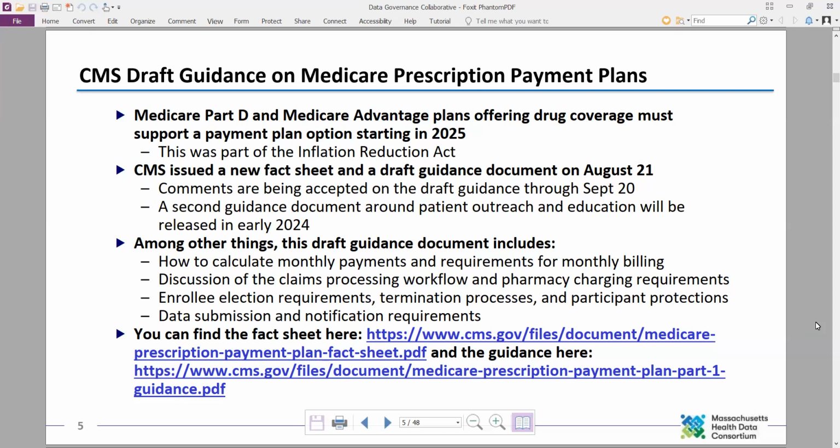And so among other things, it covers how to calculate monthly payments and different requirements for monthly billing, how the claims processing workflow should work, how the pharmacy charging requirements should work, how enrollees elect this, termination processes. That's not termination of coverage, but moving someone out of the monthly payments back to having to pay directly at the pharmacy. And participant protections. And then there's a bunch of data submission and notification requirements.